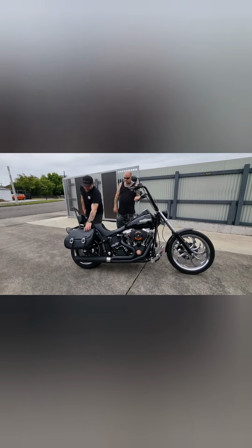Now the story behind these bags was I met a guy on Facebook through the Night Rod page, and his name's Caesar, and he lives in Utah, so what's up, Caesar? He went on Marketplace. I found these in Utah. I wired Caesar some money. He went and bought them for me and sent them back to me.